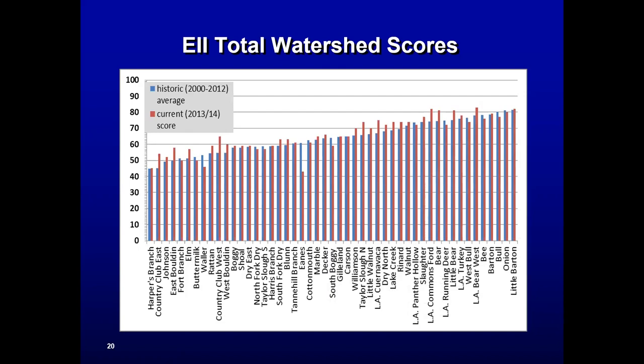But remember, there's random chaos inherent in the universe. So you don't always get a perfect score. We smooth that out by averaging it with historic scores, so we can see more of a trend line. And the blue here represents all years combined.